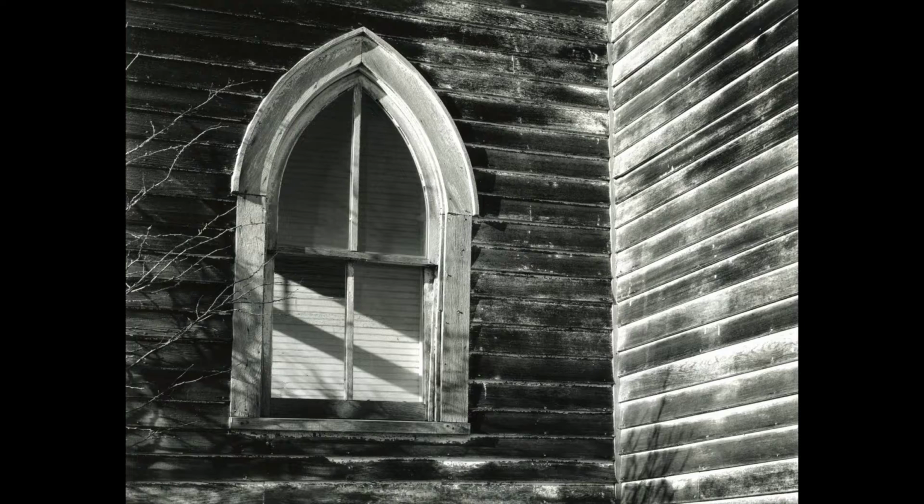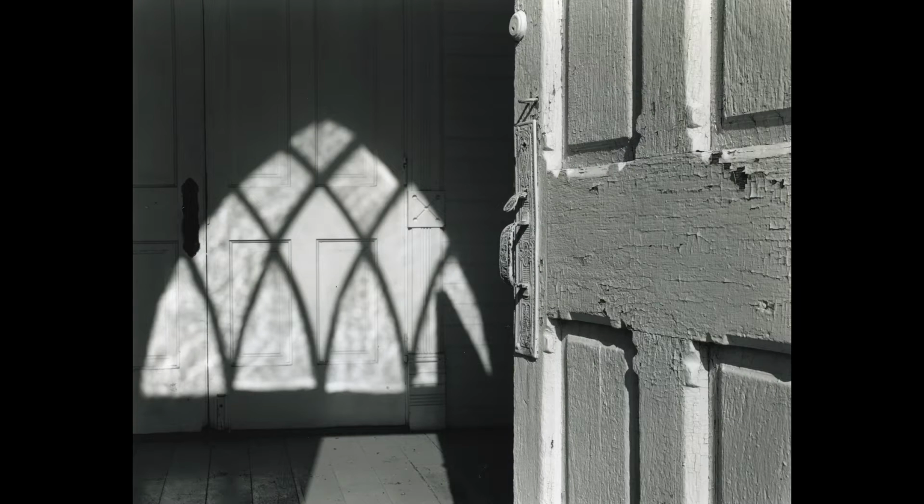When you go inside these churches, they're empty. The pews are usually gone. Sometimes the altar is still up there. The crosses are all gone. But these old churches still have, at least to me, a sense of awe and reverence as I've entered a sacred site. Now, another church that I photographed, and this is in Mapleton, Minnesota.